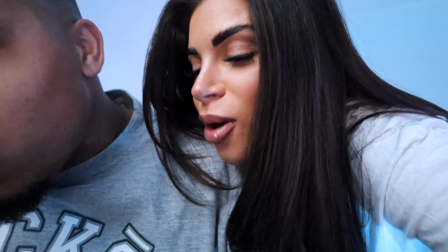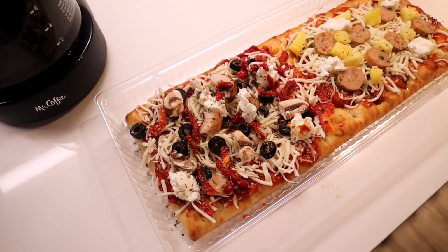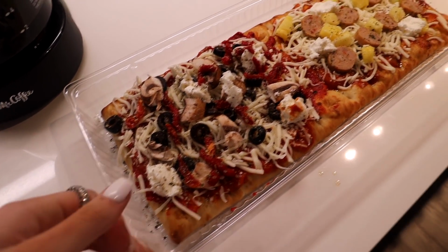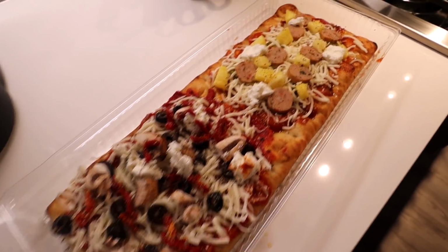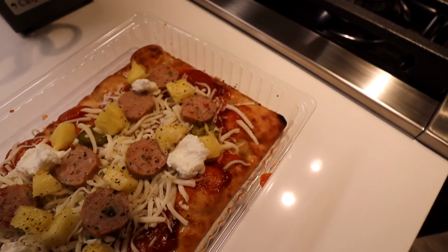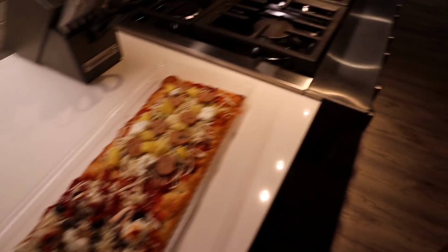So here's my pizza. I did mushrooms, black olives, sun-dried tomatoes, ricotta cheese. This is Mel's side. He did barbecue sauce, pineapple, jalapeno, chicken sausage.